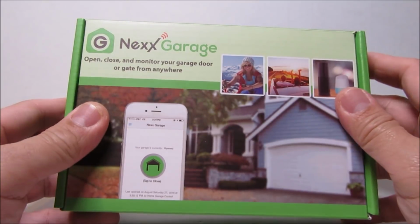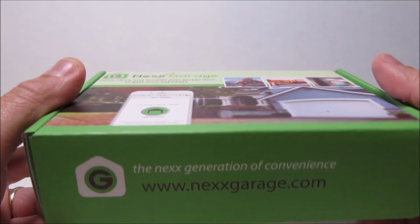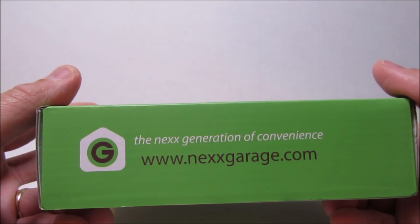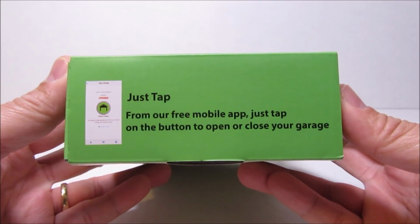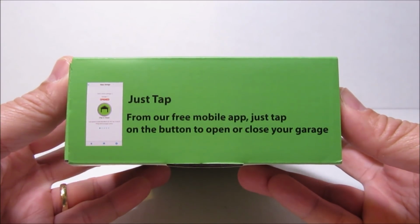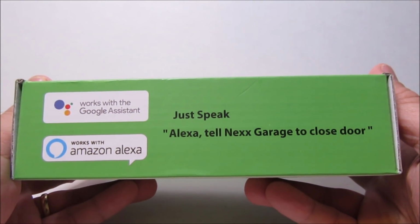We have here the Nexx Garage, which you can easily open and close your garage and also can check the status of your garage at any time. With the Nexx Garage, you can use their mobile app to control your garage door. This gadget also works with Alexa or Google Assistant, which I'll show you how to set up later on.